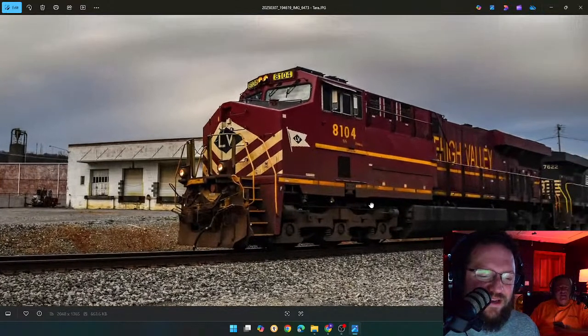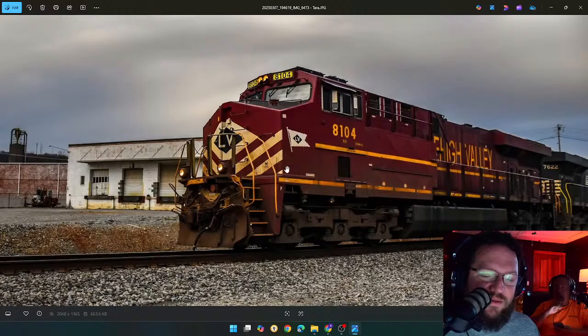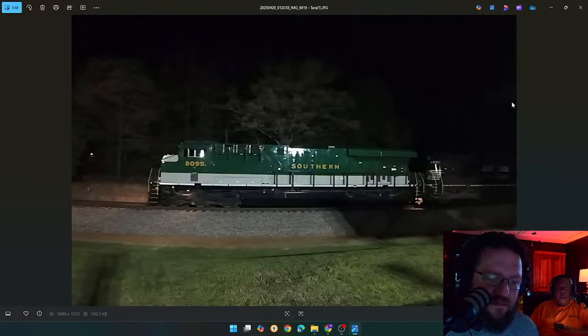This is cool. Lehigh Valley. There's that hard to photograph locomotive. Man, it's so hard to shoot. And you know what? They did a good job, because this looks much more like one color than it is in real life. That's, as I've mentioned many times, about 5 different shades of maroon. And that's a challenge.